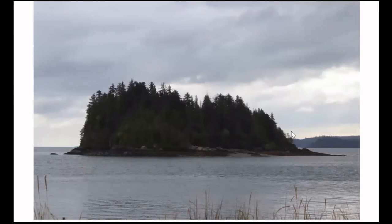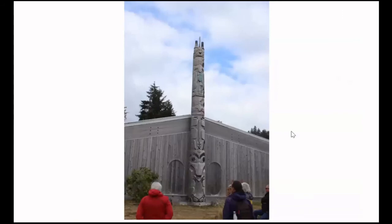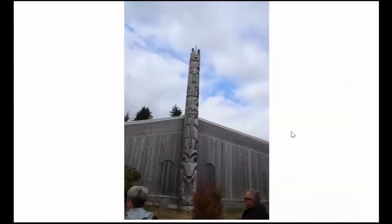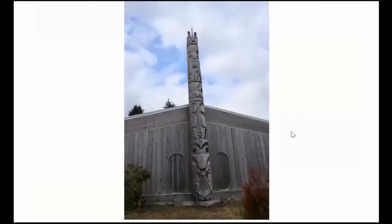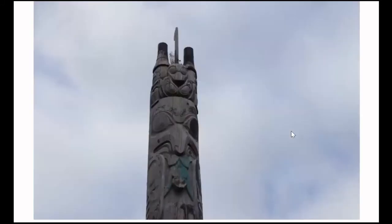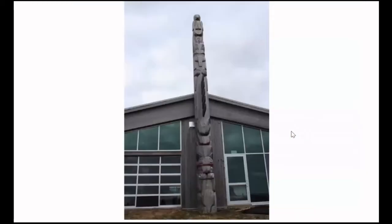And another little island there. Been around for a long time. Even got a little bit of a bushy tree growing on the top of it. It's a different totem pole.